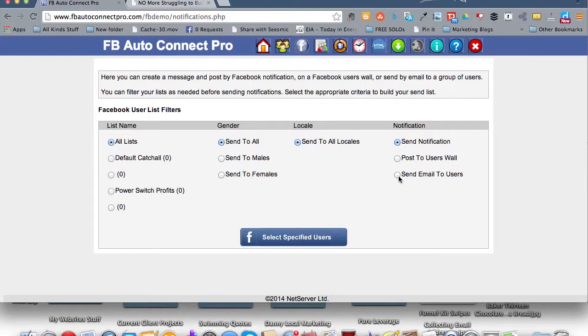You can also send an email, and this is the most powerful feature of this, or one of them: sending an email to the actual user's email that is connected to their Facebook account. That's the thing you should see, the power of this tool. So those are just a few. Let me keep moving on here.